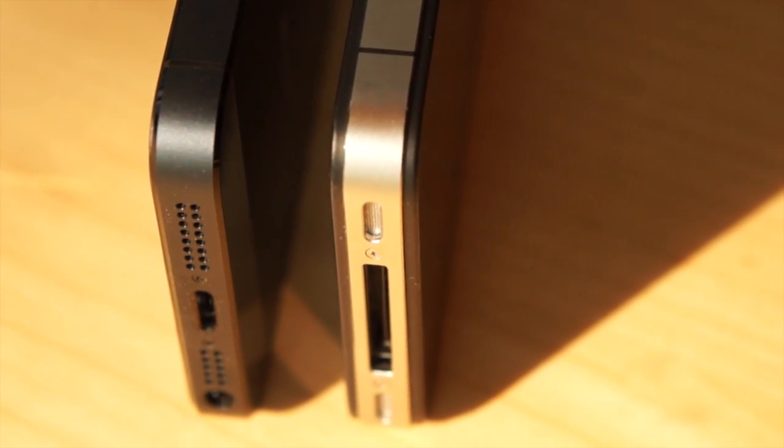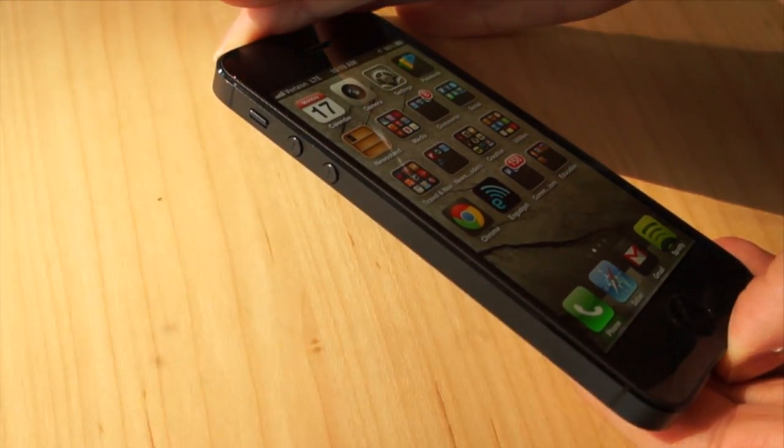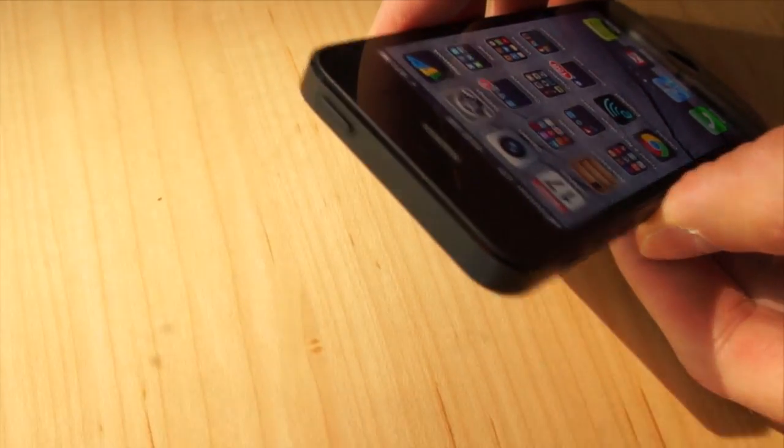On the bottom you can see that new 17-pin dock connector and the headphone jack that's been moved to the bottom as well. Left side is still the same volume controls and the rocker switch for muting the device or doing the rotation lock. Up top, the power button lies in the same position as it was before. And on the right side, you've got the SIM tray, which is slightly smaller than it was before.